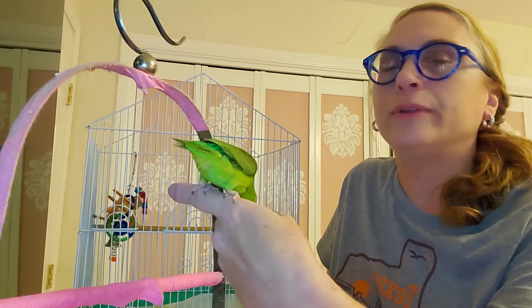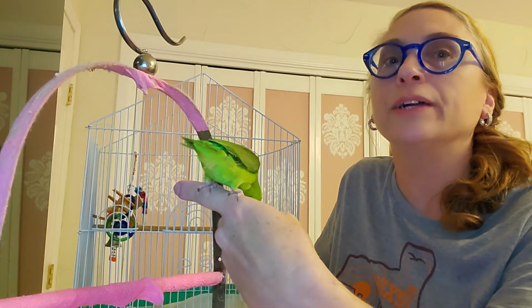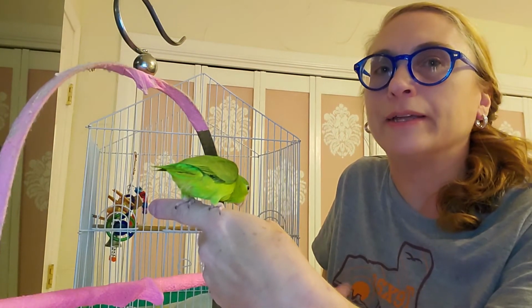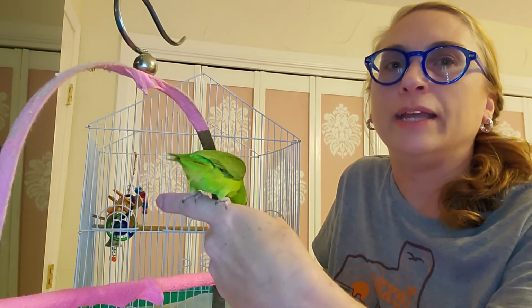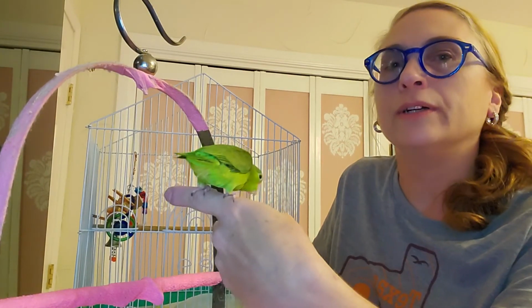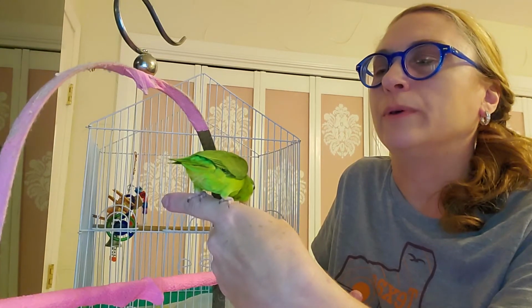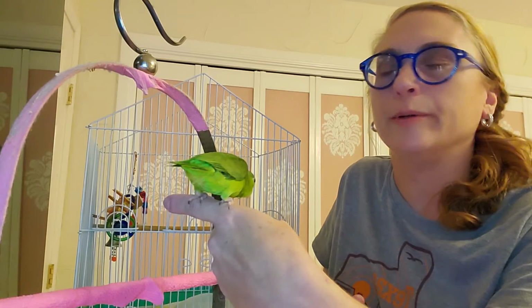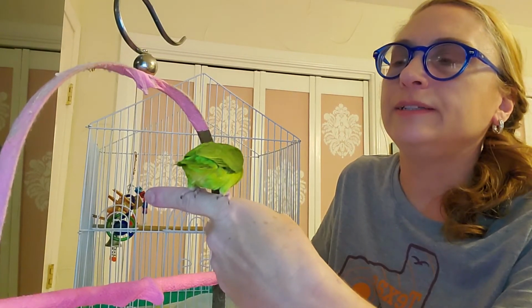I also sit with them in the evenings while I'm watching TV and just put them on my shoulder. And then they don't need to be eating millet up there necessarily, but at least they're getting used to being close to me and being on me, and they can pick at my hair or my shoulder, and just hang out with me while we're sitting and being quiet, which is a great way to also bond with your bird. So yeah, she's a good girl.